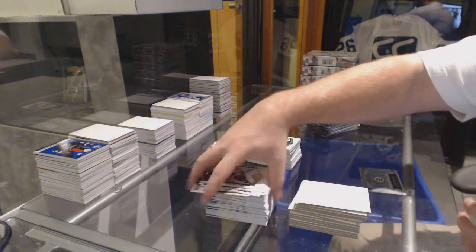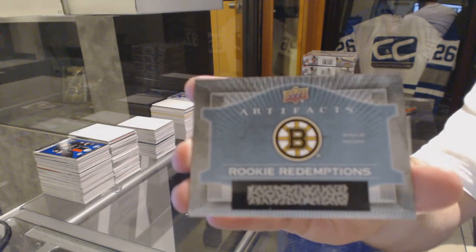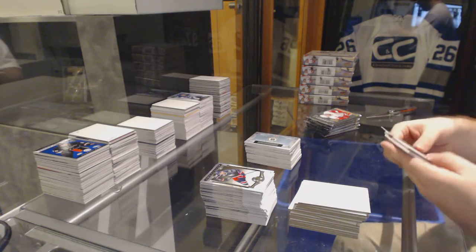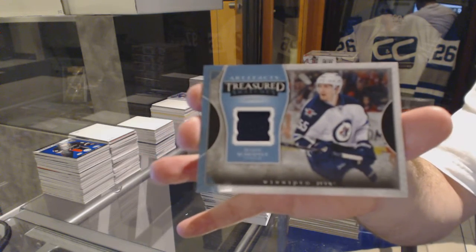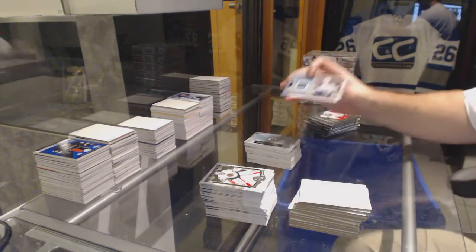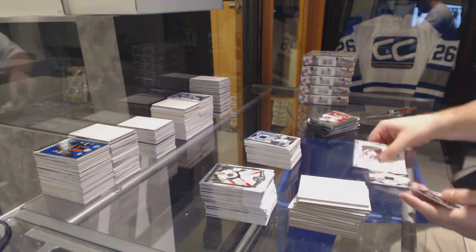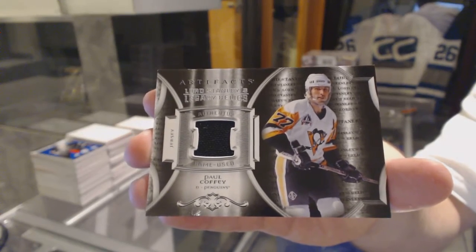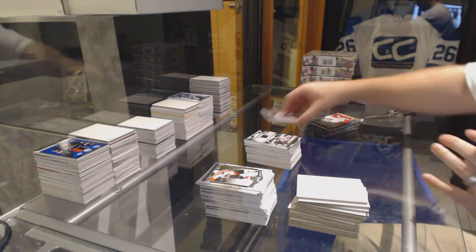We've got a rookie redemption. Boston Bruins. We've got a treasured swatches jersey for the Winnipeg Jets, Mark Scheifele. Lord Stanley's legacy relics jersey for the Pittsburgh Penguins, Paul Coffey. Boston Bruins is Colin Miller for the redemption. Thank you. We have LePetch.